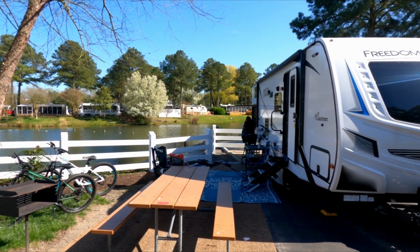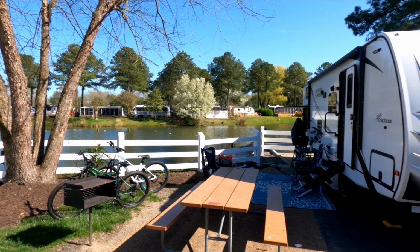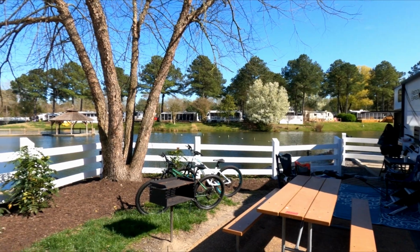I have a little bit of an issue going on with my battery. Got to figure that out. I will keep you posted on that. But here is our setup. Not too shabby. Nice private view. Have not explored the campground yet, but that is on deck.